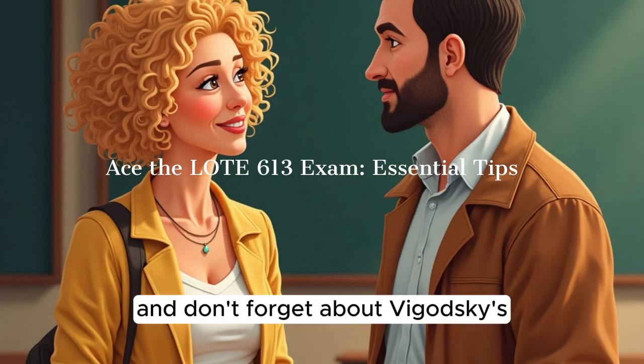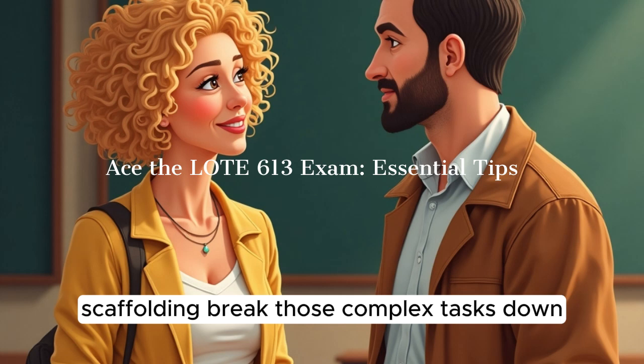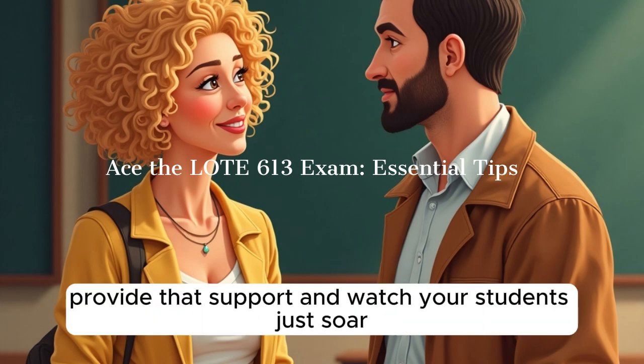And don't forget about Vygotsky's emphasis on scaffolding. Right, scaffolding. Break those complex tasks down into smaller steps. Yes. Provide that support and watch your students soar.